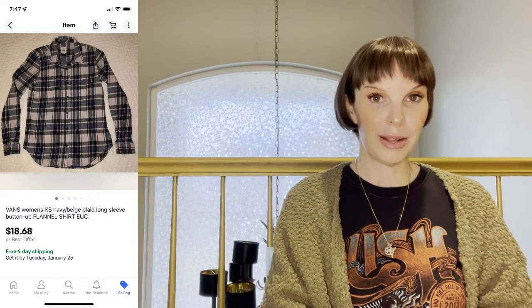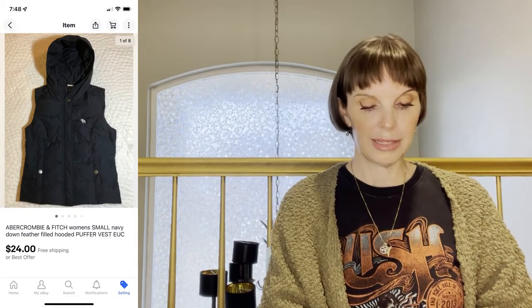Next up is another item we've had in our store forever. It was an Abercrombie & Fitch down-filled puffer vest that sold on best offer for $24, and we had purchased it at a thrift store for $5.08.